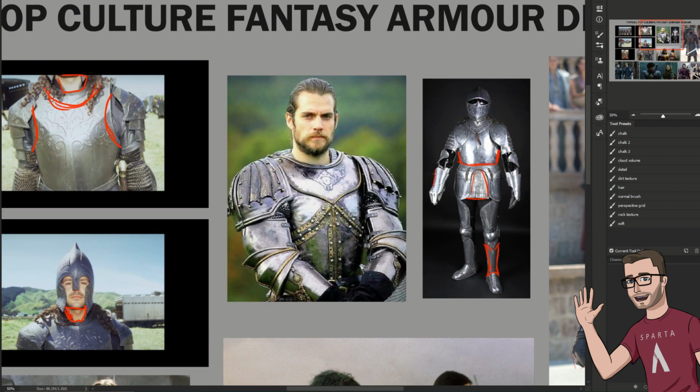The gauntlets are too thick here. Everything's pretty much too thick, and I guess you have some sort of movement, but I'm not a great fan of this.